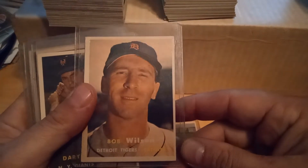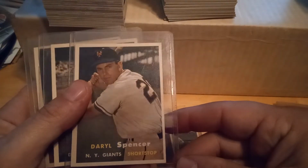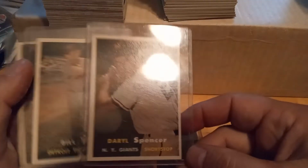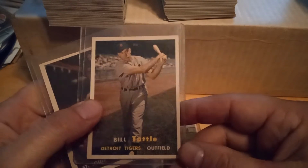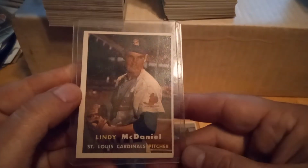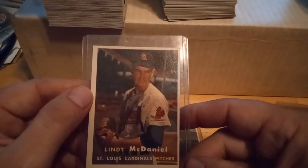Bob Wilson, Detroit Tigers. Again, I liked the condition on these cards. They're pretty solid. I'll compare it to the ones in my set and see if I need any, and go from there. Darryl Spencer, New York Giants shortstop. Again, really nice looking cards on the 57s. Bill Tuttle, Detroit Tigers outfielder. Really nice looking card. Sharp, good corners. And Lindy McDaniel. I'm pretty sure I have this card, but we'll compare it to the one I got and see if we can improve on that.